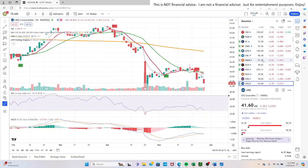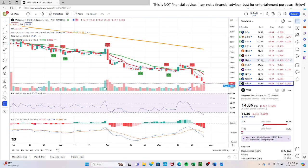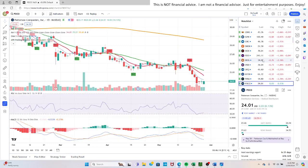And I'm just looking for 70 RSIs and 30 RSIs, really. If we get the swing trade set up, which is the 5 EMA crossing above the 20 SMA, like it's starting to do here, that's what we're looking for.